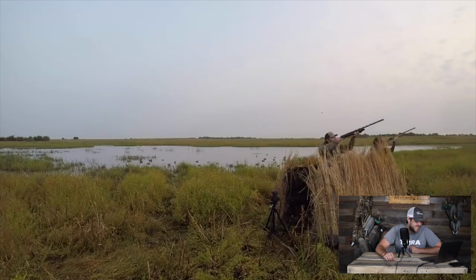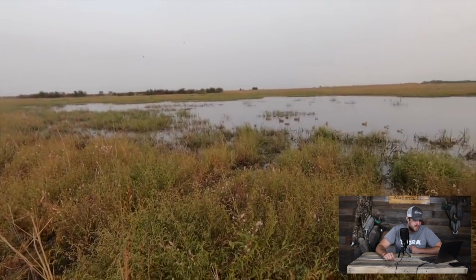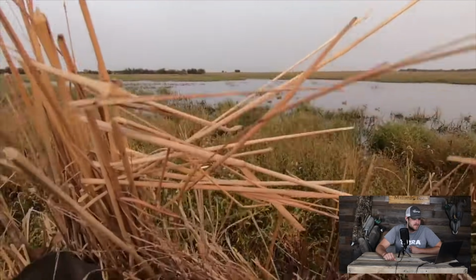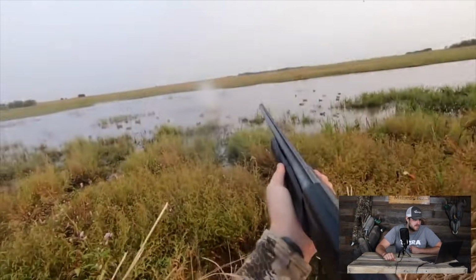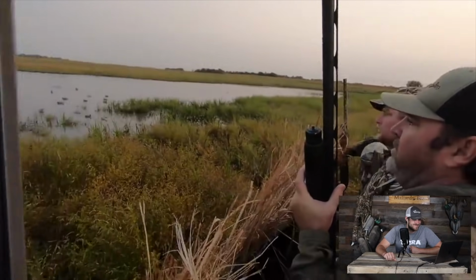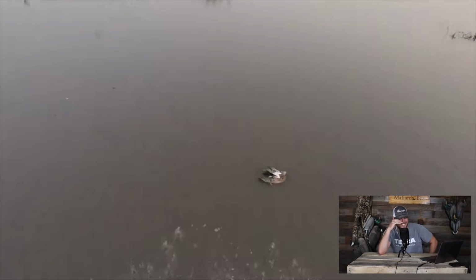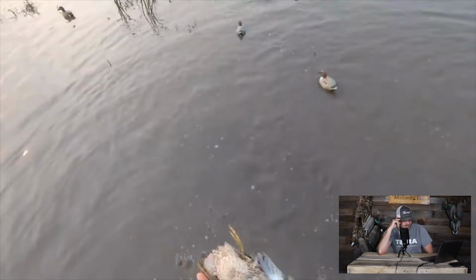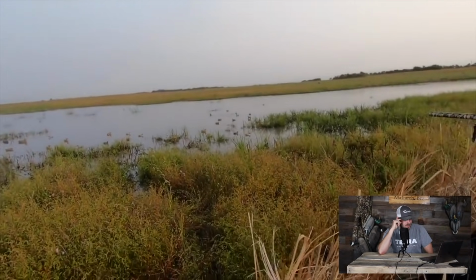Behind us. John, quick on the draw, buddy. I don't think I've ever seen that in my life. What? Pintails land. Oh yeah. Two teal. Oh yeah. I think that last shot might have been a little excessive, Joshua. Oh, John giving us the coaching. Shoot him. Both of them.